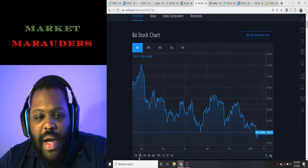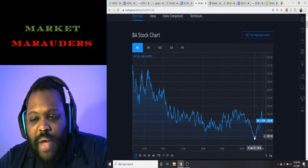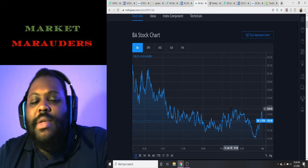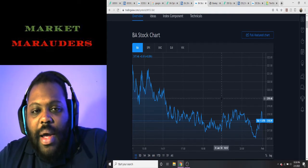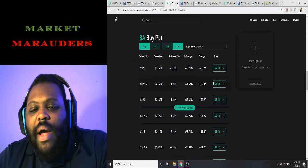If we go down here and look at the 1 day chart, we can see that it was all the way at 321 and it dropped all the way down to 318. It went even to like 317, and then it bounced back up, but then it started going back down towards the end of the day. So I think this trend is going to continue going down, and I would say to buy a put option for this because I believe it's still going to continue to go down.